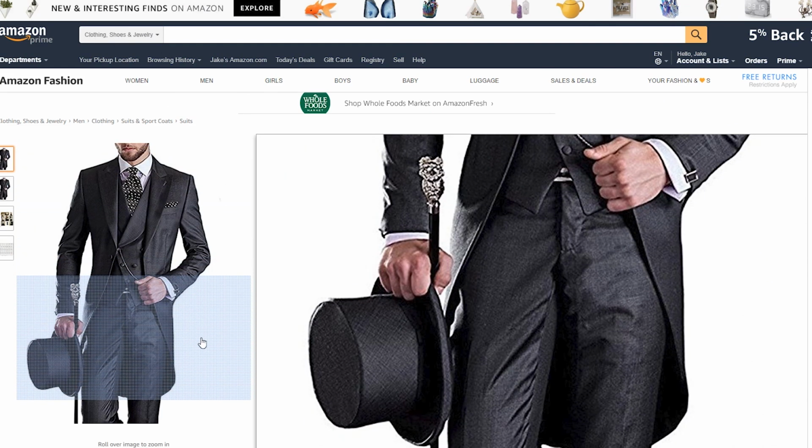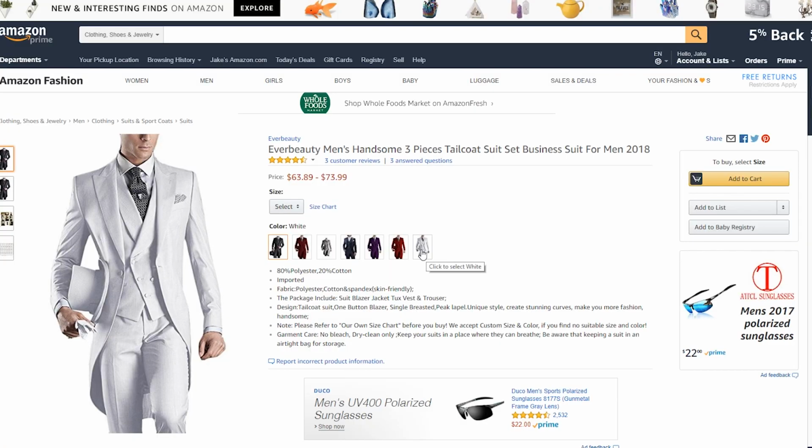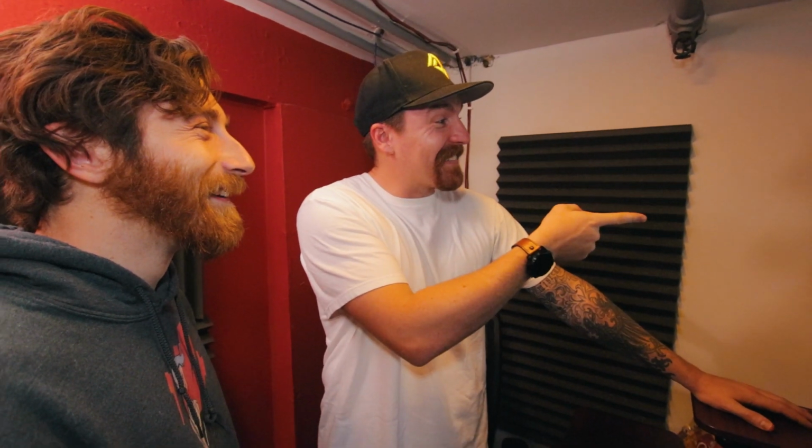This is a 3-piece suit with a cape. Oh, look at the cape on it. She wants a hat on there. Dude, classy ass white suit. That's the lawyer you're going with to the wedding soon, son. She's looking at suits for me. She's trying to dress me. Exciting stuff, ladies and gentlemen.